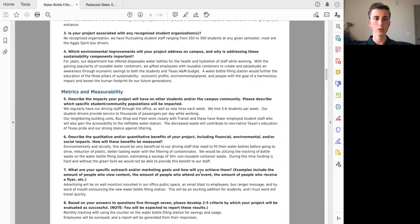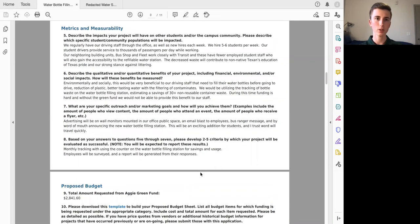And then, as I mentioned a little bit earlier, that metrics and measurability, we like to see that the projects have some sort of way to clearly see how they're making a difference. And so we have a few questions here that are oriented towards that to figure out exactly what is going on with the project.